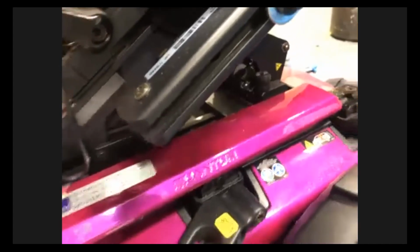But I usually get under here and keep everything clean too. That'll help out with your tilt system and not having any kind of binding and all that kind of stuff too.